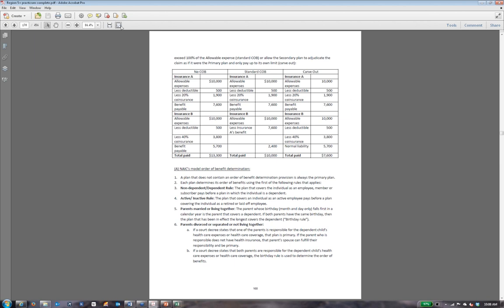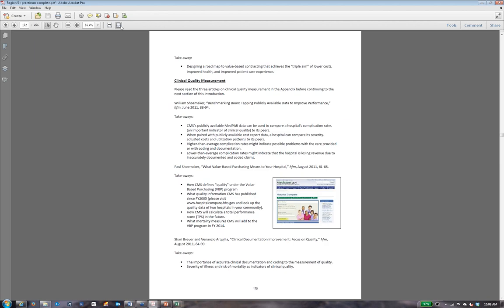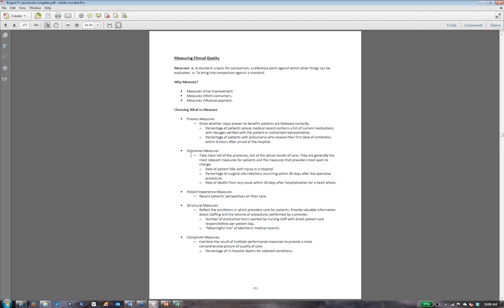Then an IPA is merely a contracting vehicle. It is not a managed care organization insofar as it manages care in any way, shape, or form. It's just a contracting vehicle. And then there's a network model as well. Not trying to leave it at that. There are some other topics here worth mentioning.